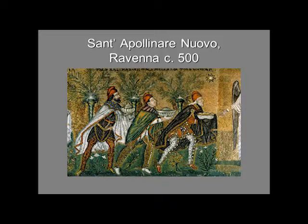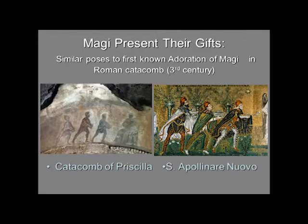Now, the Magi have appeared before in art, so let's compare to those images. We see in the catacomb of Priscilla the first known adoration of the Magi. And of course, it's a fresco, but presumably there have been some details that have been worn off. So we're really seeing almost a silhouette of the shapes, where you see an enthroned Madonna holding the Christ child. And then in almost identical poses with the legs apart, leaning forward, striding, we see the three Magi in a row. So the pose has been passed down for about 3 centuries to Sant Apollinare Nuovo.